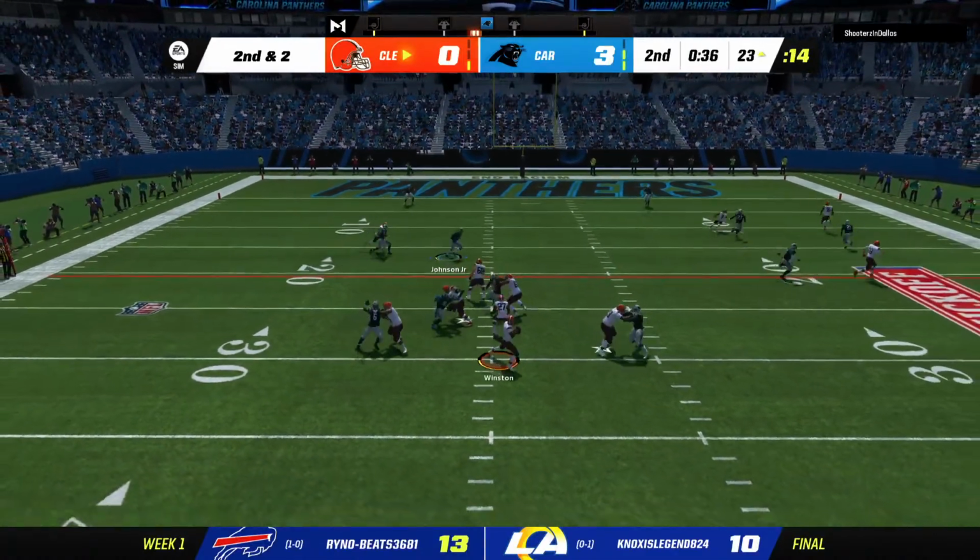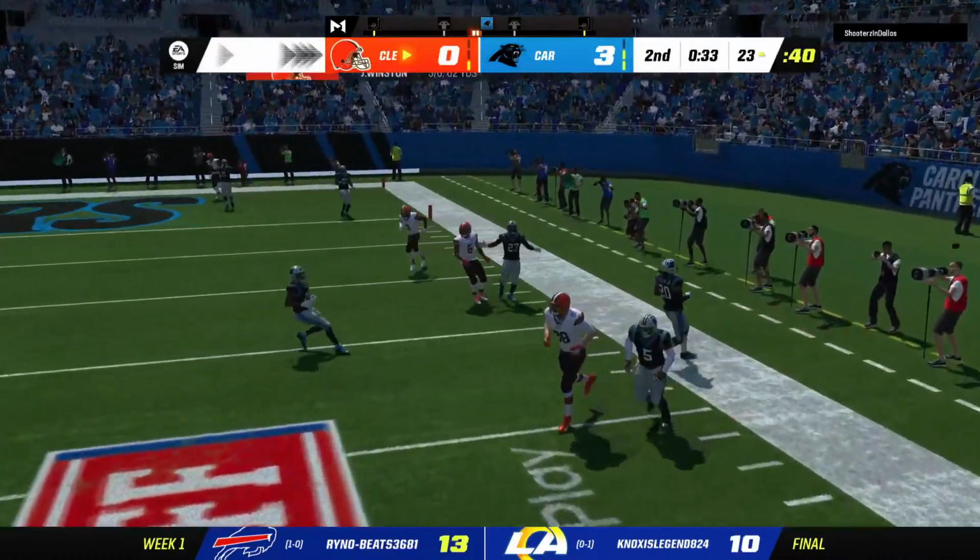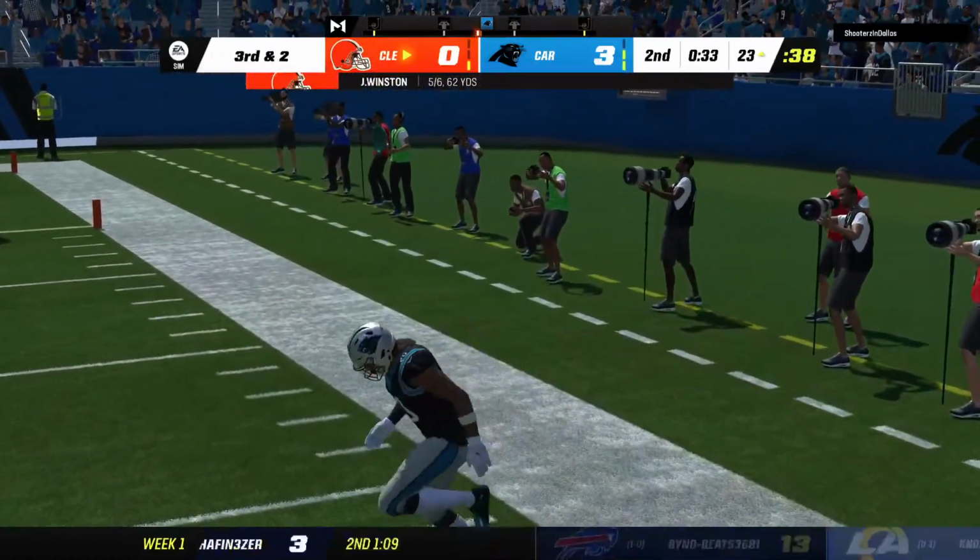Throwing again on 2nd down. Winston. And he wisely will throw that one away. To this point.